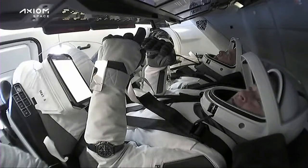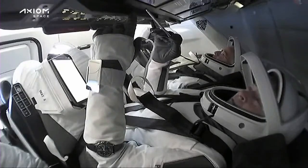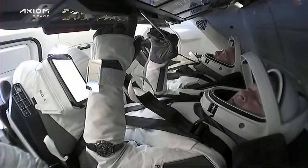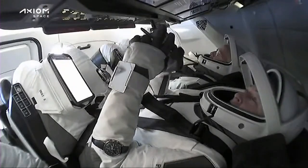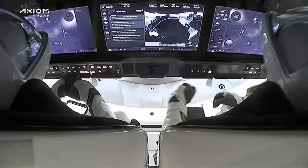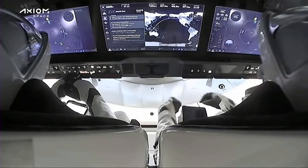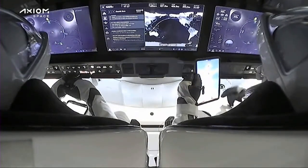And as we can see, the crew is using their screens to keep tabs on the burn duration, the Draco thruster firings, and trajectory details such as entry angle, capsule perigee, and how much distance remains until deorbit burn termination. As I mentioned before, Dragon is autonomous, meaning it's flying itself. So right now, all the crew has to do is stay strapped in their seats and keep tabs on things.